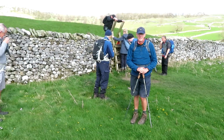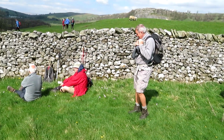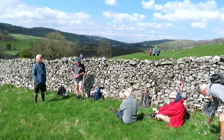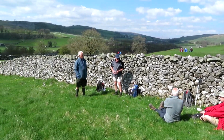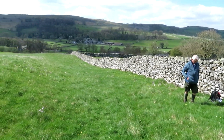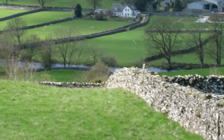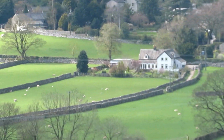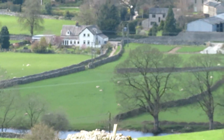Here we are, it's 2 o'clock. The leader's nursing his wounded knee. There's quite a few of us here. 10 made it. Not far off now. Heading back to Langcliffe in the cars. And if you look over there, the white building there was the one this morning with the weather stone, the one that was dangling and had the things on there. So you can see virtually the circle that we've done.